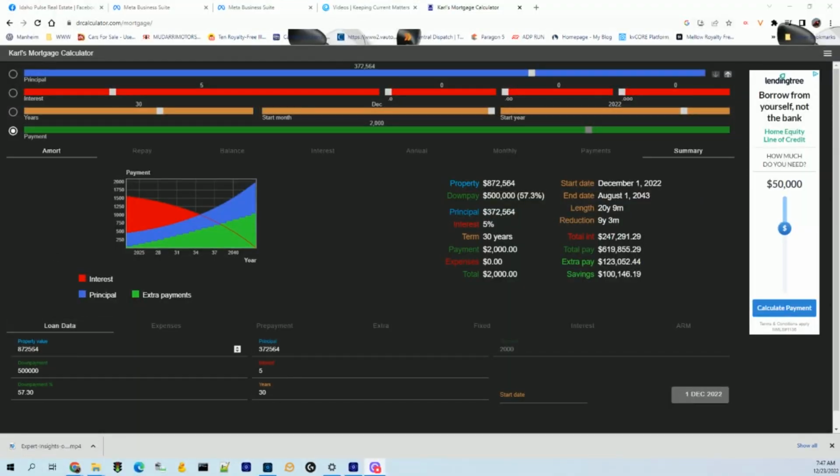I'm going to show you right now what it looks like on an actual amortization schedule on a loan with a $2,000 monthly payment. Right here, what you're looking at is a $2,000 monthly payment that we came up with. It doesn't matter how much the loan amount was or the interest or anything like that. This is a 30-year term, and we have $2,000 monthly payments. When you schedule out advanced fixed payments that are extra payments on top, you can use this calculator, which is called Carl's Mortgage Calculator. You can find it on Google or whatever.